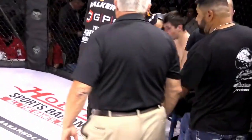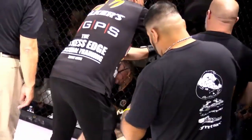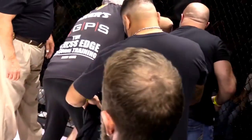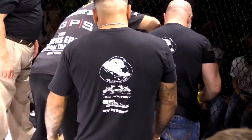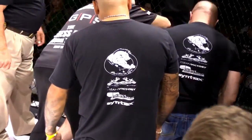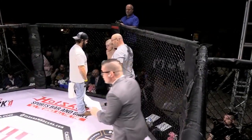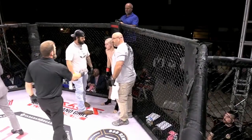So yeah, a great first kickboxing match on this card. Lots of action. This one with the distance, complete opposite of the first fight. Definitely excited to see who's going to get their hand held up. I have a hunch. But I still think Colton had an okay performance.